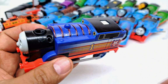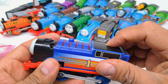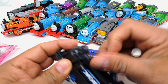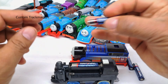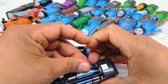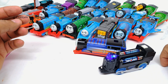Let me tell you, this box is getting better. I mean, the reason I bought it was for the Turbo Thomas, but now we have the real Steam Thomas. Comes with the batteries, but I assume they are dead batteries. So let's put some fresh batteries. Maybe it works, maybe not, but hopefully. Otherwise, we're going to do... Oh, yeah. I see the blue light, but it's not running.